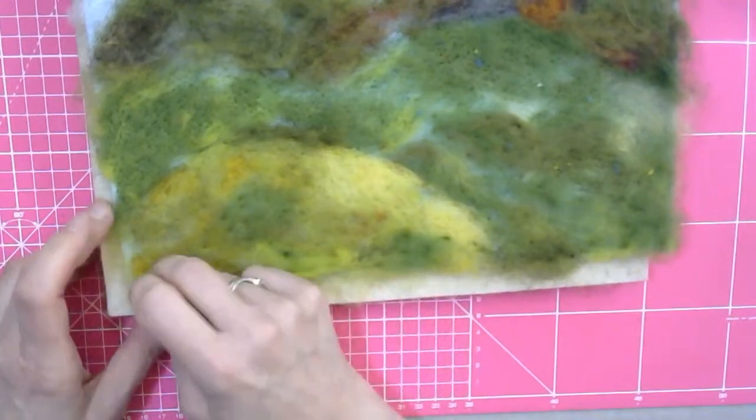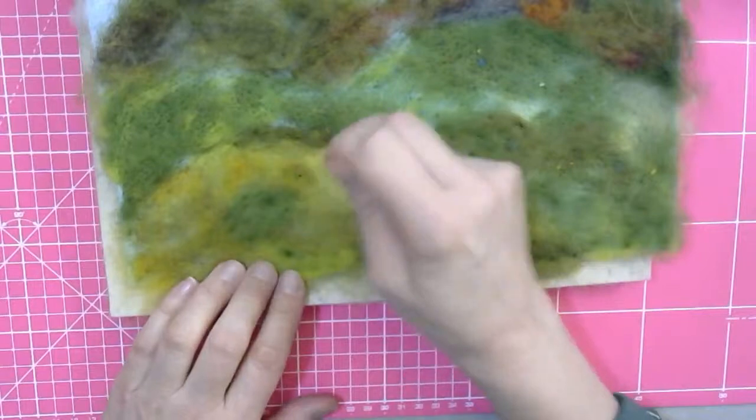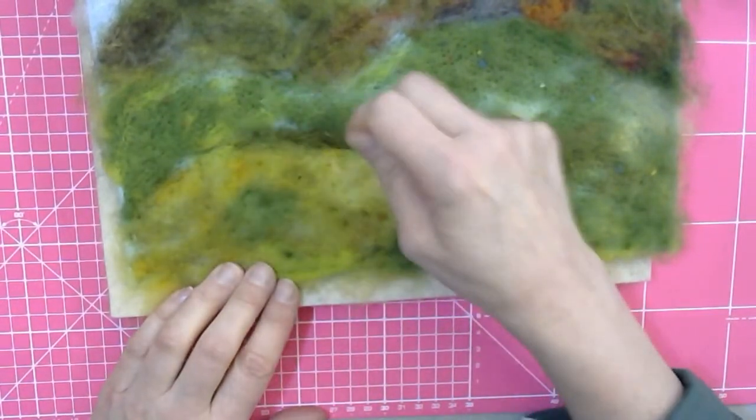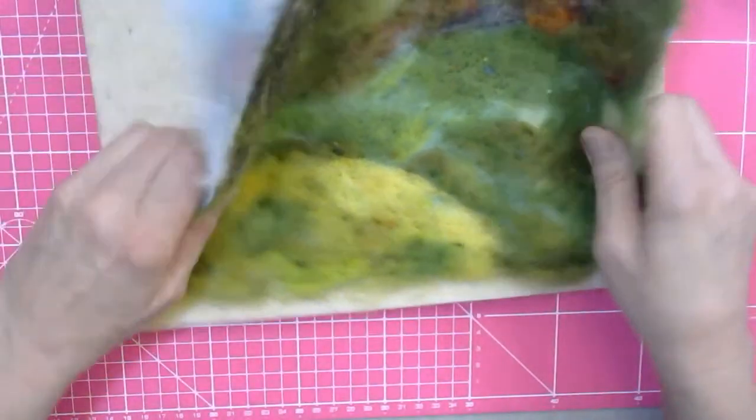The main focus of this particular picture will be this front part here. That's going to be a poppy field. That's what I'm planning to do. And that looks a little bit better.